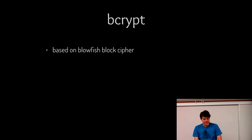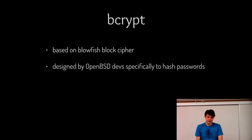I love Bcrypt. Bcrypt is based on the Blowfish block cipher, which was invented by a very smart man in the 90s, and is still good. Bcrypt specifically was designed by the OpenBSD developers as their way of storing passwords on their operating system. And if anyone is familiar with OpenBSD, those guys are crazy. And they really want stuff to be secure. They have a very, very intense, deep, manic love for security.